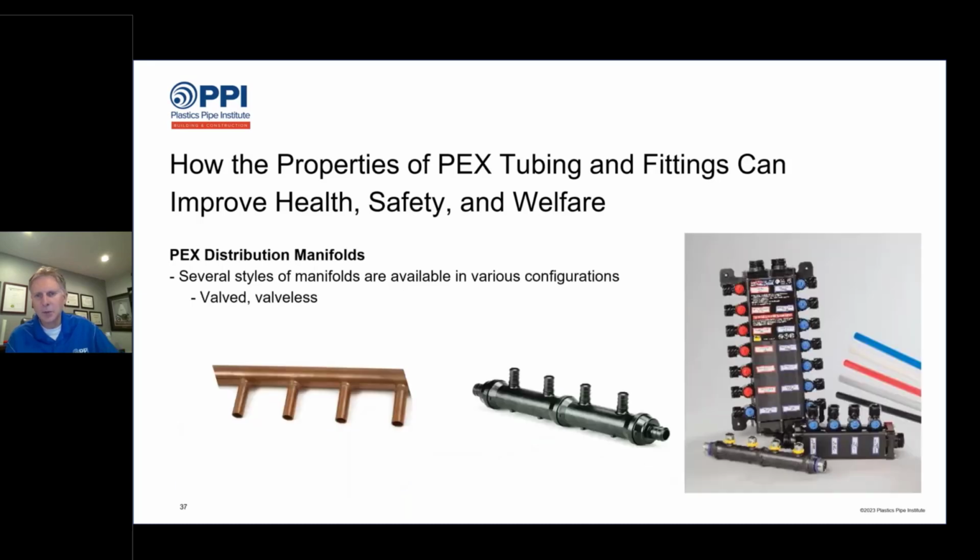And here are some images of different styles of manifolds used in plumbing systems. The one on the left, the copper manifold, obviously would require different fittings to be soldered onto each of those outlets. The middle image is a molded PEX manifold that actually has larger diameter connections on the left and the right side and smaller diameter outlets to provide supplies to individual fixtures. So that is a valveless manifold that can be installed up on the ceiling or behind a wall. It's basically a large multi-port T.